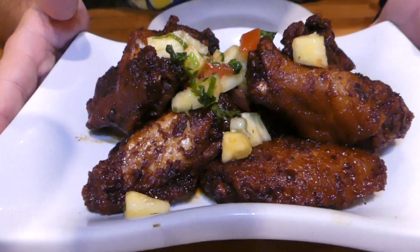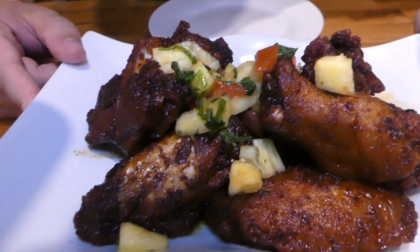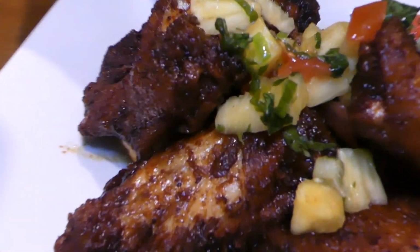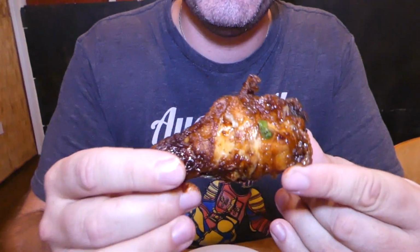So the first thing that has shown up, we were originally gonna get jerk chicken, but I think a lot of the dishes have the same sides, so we decided to get jerk wings instead, because obviously the seasoning is going to be the same. So jerk wings look really nice, very plump, and actually kind of interesting, there's some pineapple on top. I haven't had jerk chicken in so long, and look at that. Oh, it is incredibly hot.